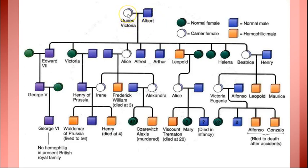So the question becomes, how many of her children will be affected or be carriers, depending on if they're males or females. And so when you look at her kids, right? Edward VII clearly got her unaffected gene. Okay. Victoria got her unaffected gene, right? Alice got her affected gene, but then she got that unaffected gene from dad, and so she's a carrier. Okay. Alfred, Arthur are just like Edward.